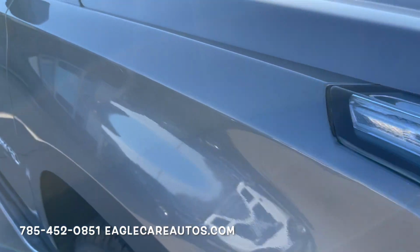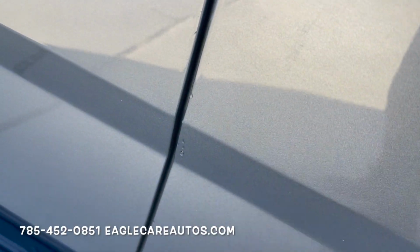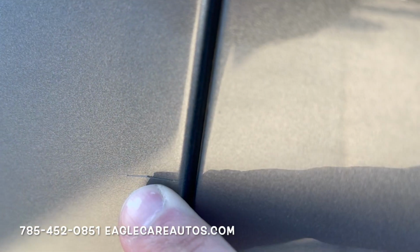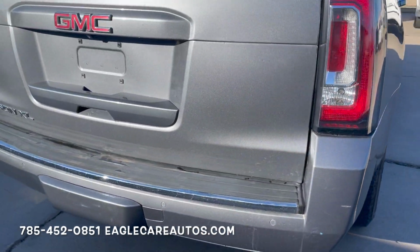Moving to the passenger side here, it's very clean all the way down. A few little scuffs of dirt here, I guess that's all that was. A little scratch right here, I can pick that up. But very clean panels all the way down. It doesn't feel like it's been beat up a lot or used heavily.